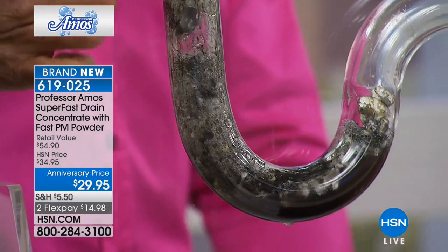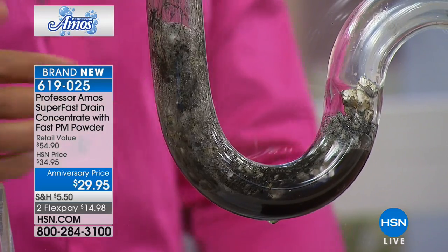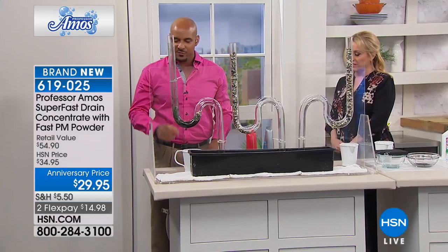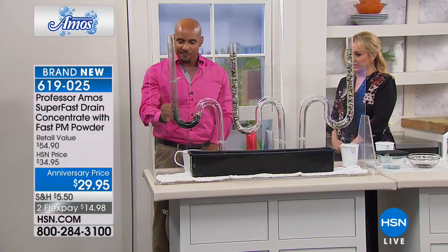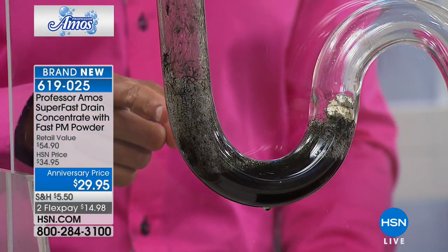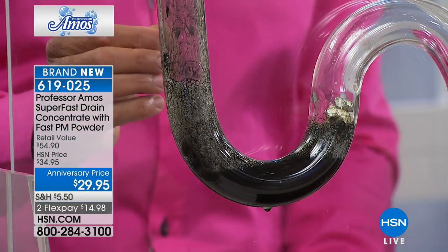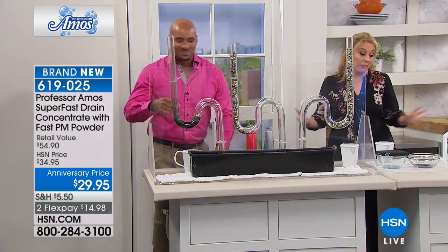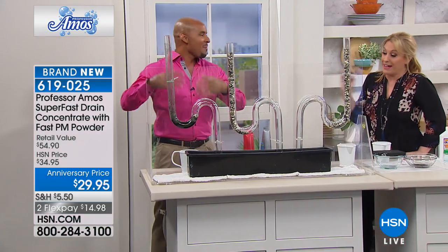So when our formula comes in contact with anything oily in your line, whether it's hair, food, last month's food, last week's food, last year's food, it turns it into foam. It breaks it down into a foam. We call that saponify. Within 10 minutes, that foam turns into liquid, and it'll pass through your line when you run hot water. Look at that. The Super Fast drain cleaner is fast, but the Super Fast Max is faster.